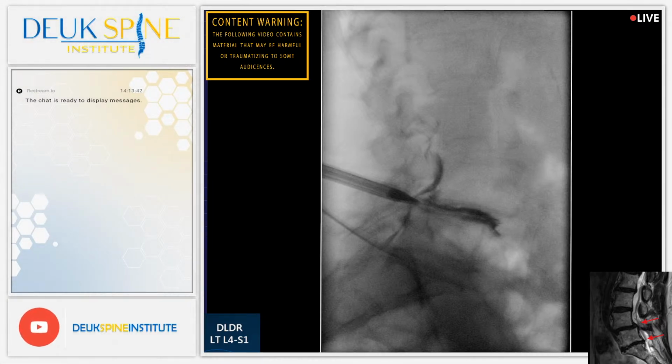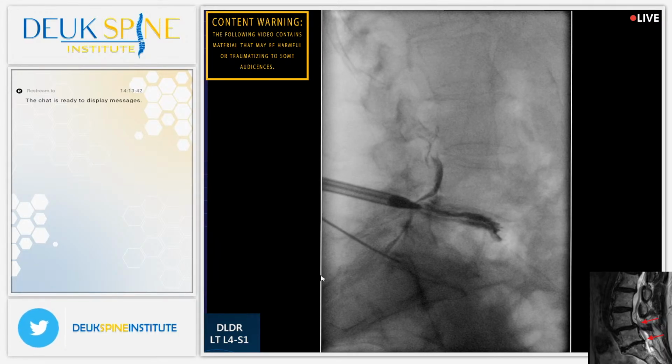L4-5, as you can see, has a listhesis or slippage. Spondylolisthesis is something that most surgeons show the patient, then tell them they have to have a fusion. It is absolutely untrue. You do not need a fusion with a spondylolisthesis. We have cured hundreds upon hundreds of patients' back pain and leg symptoms with laser surgery, no fusion, even though they have spondylolisthesis.